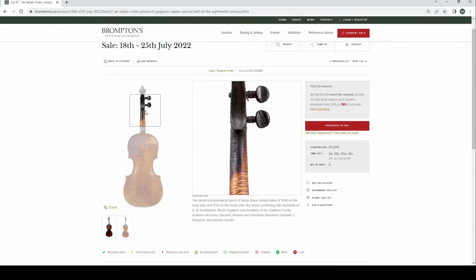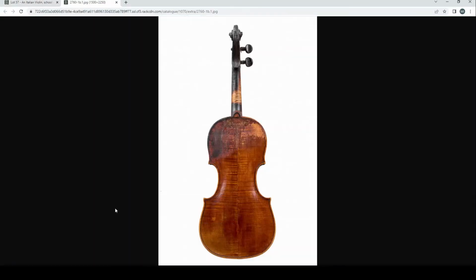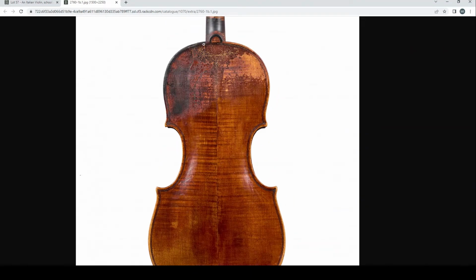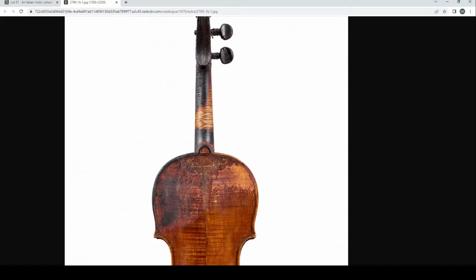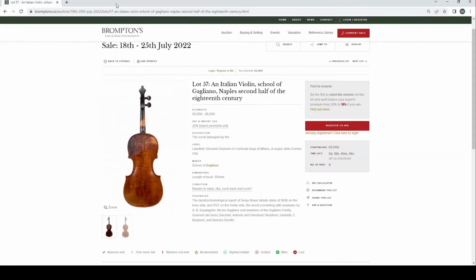Some damage to the back here. Had quite a nice neck on that, actually, quite a nice figure. So this is obviously the varnish here is all ruined. This edge work might have to be redone, maybe some bits here as well, but this neck and scroll is literally toasted. Maybe you can salvage some of this scroll, but don't know, this might be a difficult one. So anyway, be interesting to see if someone bids on that or not. It's still quite a lot of money for a charred violin.